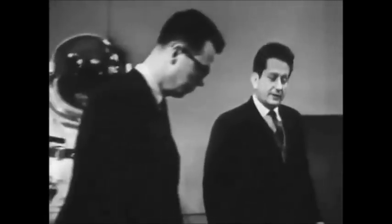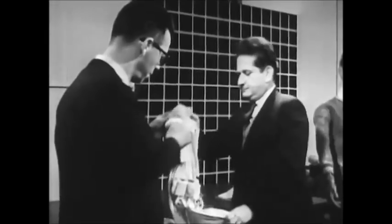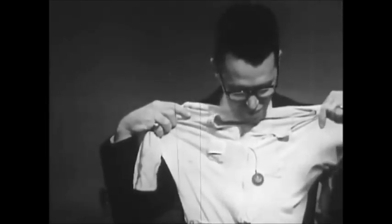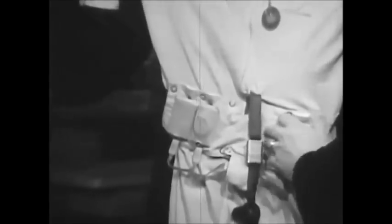Let me come over here and show you what they will be wearing. Here's our constant wear garment. Oh, really? This looks like a set of long underwear. Well, that's just what it is. It's a modified set of long underwear used as a carrier for the electronic equipment for amplifying the signals that come out of the biosensors. Here's one of them hanging out now. This is stuck right against the skin on the inside.